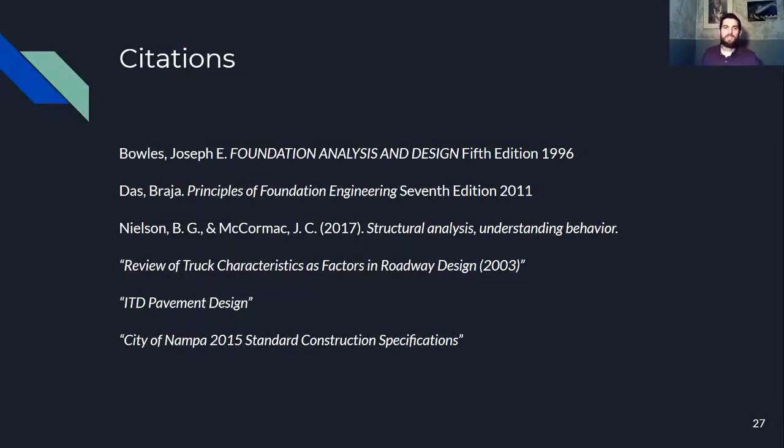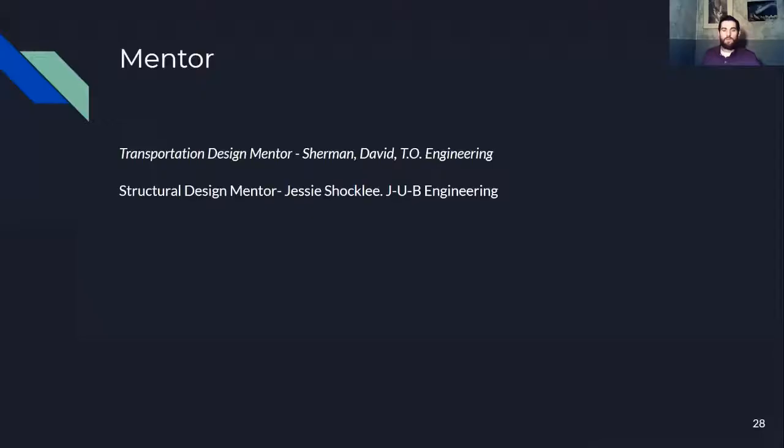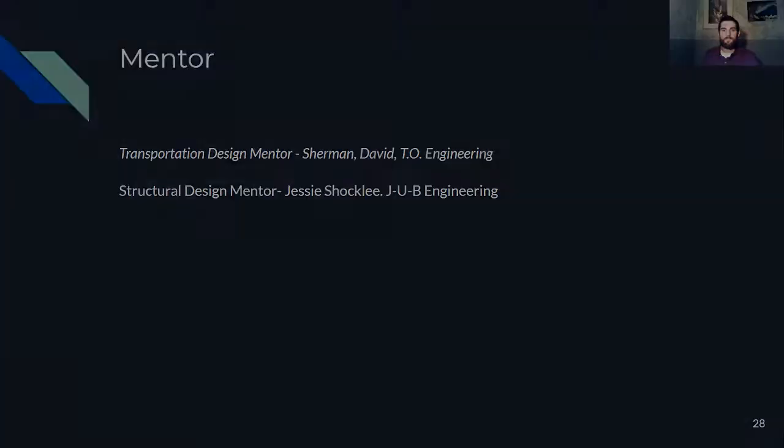Moving on from the visualization portion, here's also some of our citations. And we also wanted to give out a couple shout outs to a few of the mentors that helped us with our designs along the way.